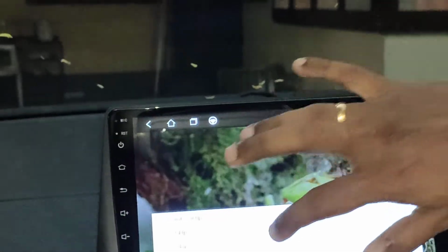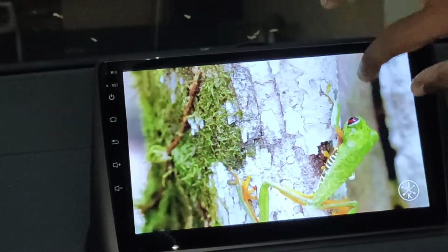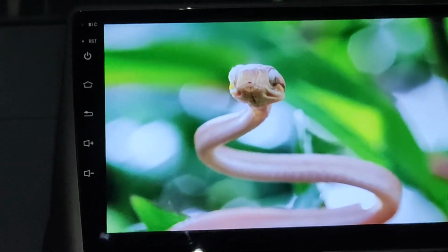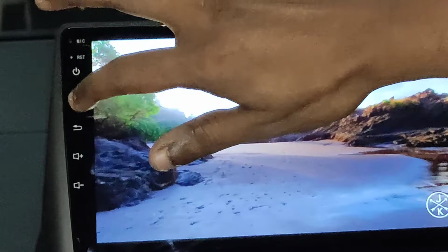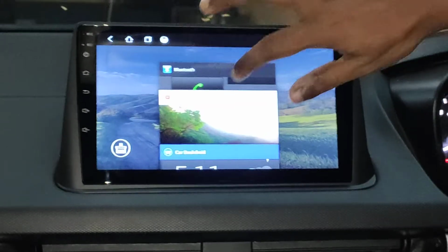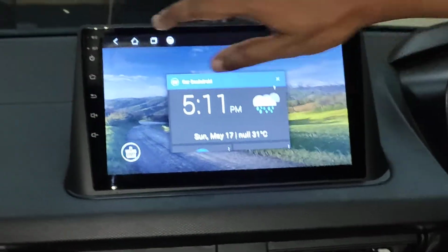It's playing at 360p because the internet speed is not that much. I can play it at 480p. Colors are quite good. For a car touchscreen, the quality is extremely good. So overall, I feel I'm very satisfied with this touchscreen. So I can just shut out the YouTube right now. And the voice call feature is also very good.